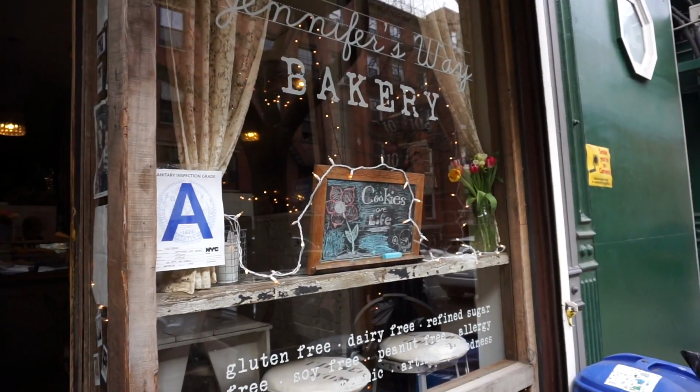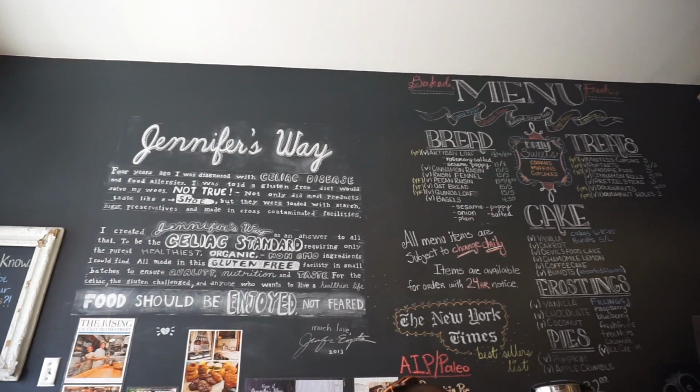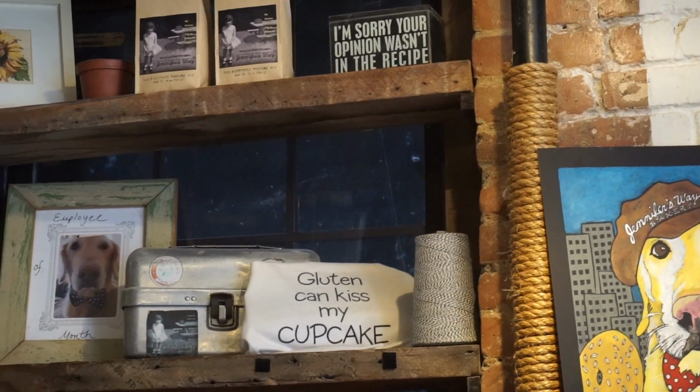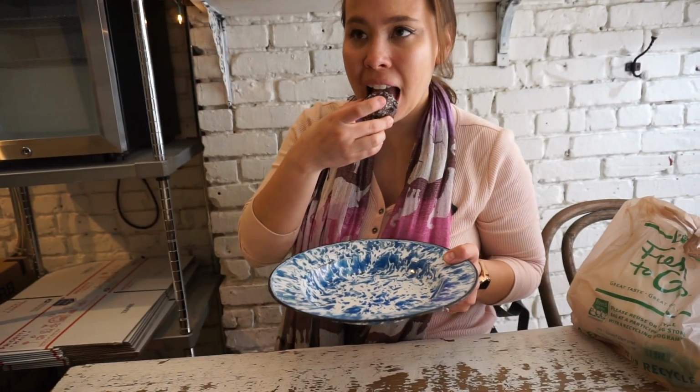Just around the corner from the bagel shop, we found this charming bakery. Owned by actress and author Jennifer Esposito, she opened this 100% gluten-free bakery for people to enjoy her breads, pastries, and delicious treats. Her motto is food should be enjoyed, not feared, and we certainly enjoyed it, every last gluten-free bite.